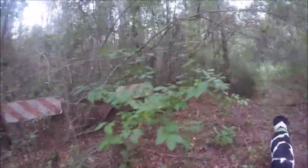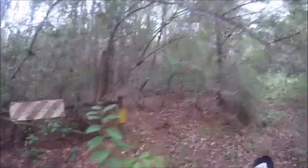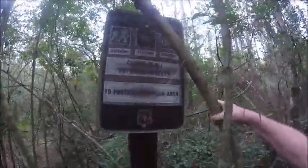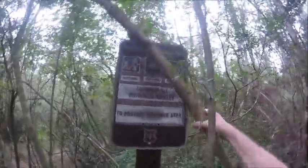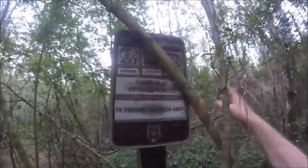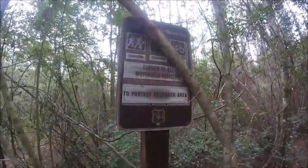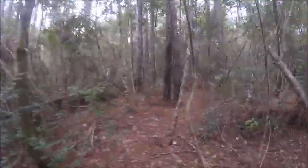You got a sign that says no cars, and clear out a little trail. Look, this road is open too, year long for horseback riding and biking. Closed to all motor vehicles, and it's a protected, restricted area. That means no hunting.